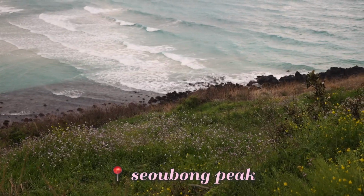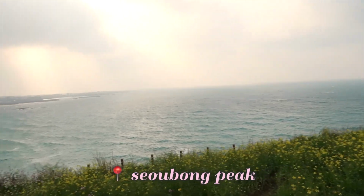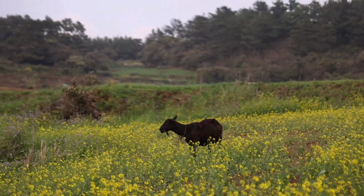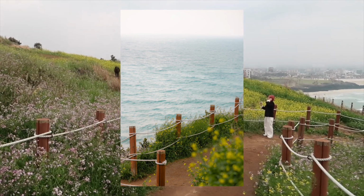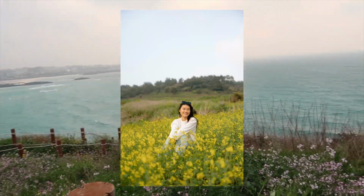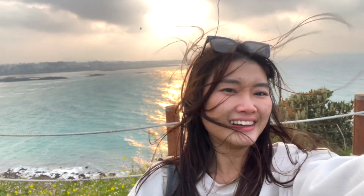This location is honestly what my dreams are made of. The beautiful flowers, a view of the ocean, the skies, and there were even wild goats. Honestly, I just couldn't believe that I was there in real life. We took so many photos that day and I feel like they're just my favorite photos ever. Yeah, I was just so happy to be alive that day. This is me absolutely enjoying life.